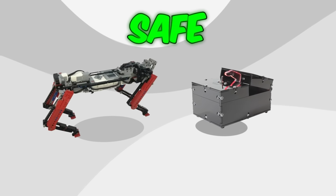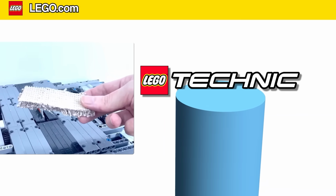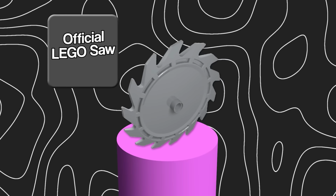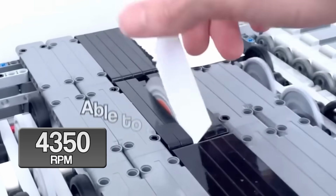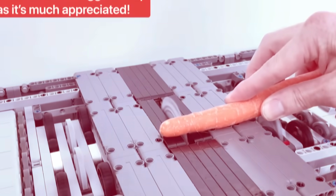Let's step away from all these safe inventions for a minute though, and look at this insanely dangerous Lego table saw. This thing was made entirely out of Lego Technic pieces, and the saw is the actual saw piece from Lego, which is super sick. With an RPM of 4,350, it was able to cut through paper, cardboard, and even a carrot, which is unbelievably dangerous.